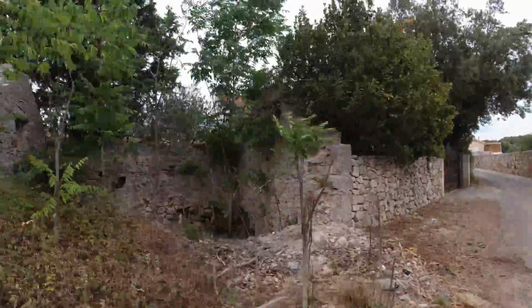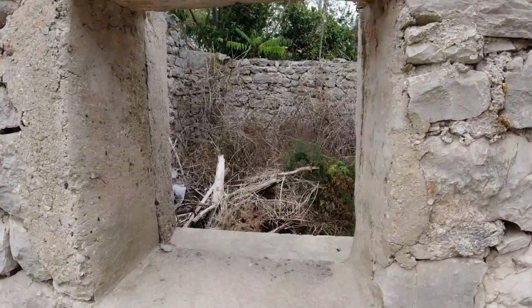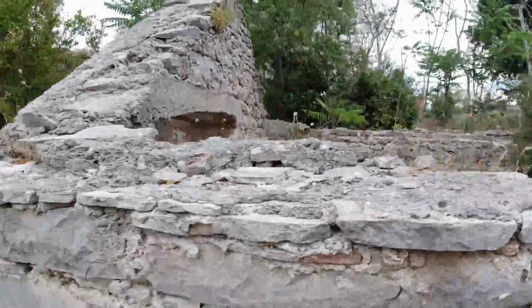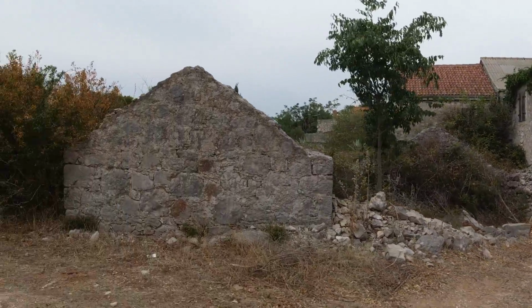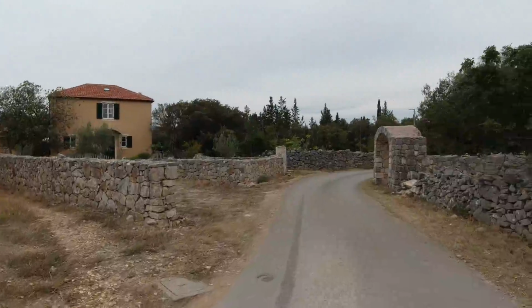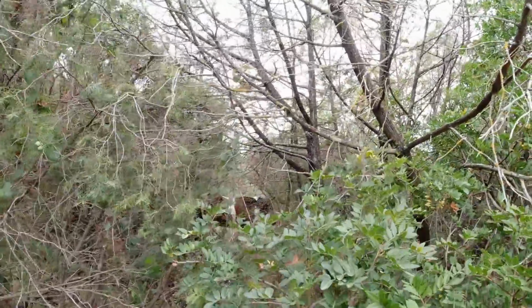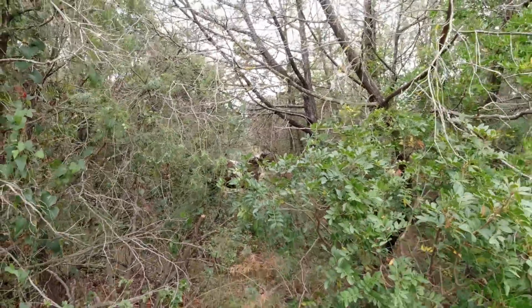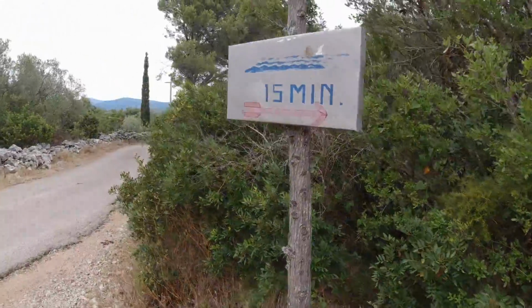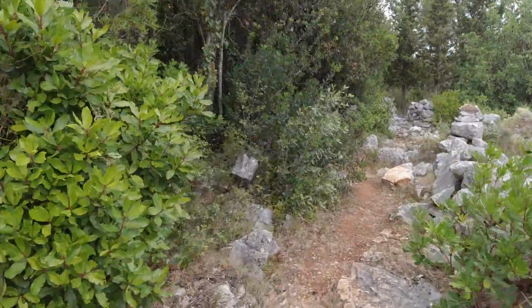And it smells like horses around here. Probably they got some over there. Speaking of horses, little guy, kind of hiding back in the trees there. He's tied up, I can see. Hello there. And we've got a sign that appears to be saying that the sea is a 15-minute walk along this path here. So let's give it a try.